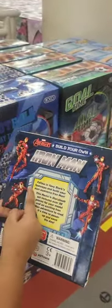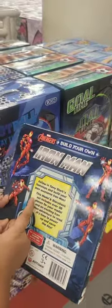Now we are going to the book section. Also, we can explore anything from the stairs. Steps and build your own awesome Iron Man. This model and storybook set includes over 30 pieces for your model and an exciting Iron Man adventure to read. It's time to power up and save the day. Lots of books.